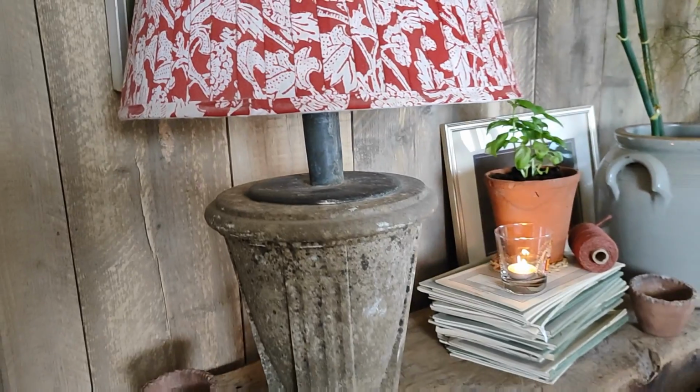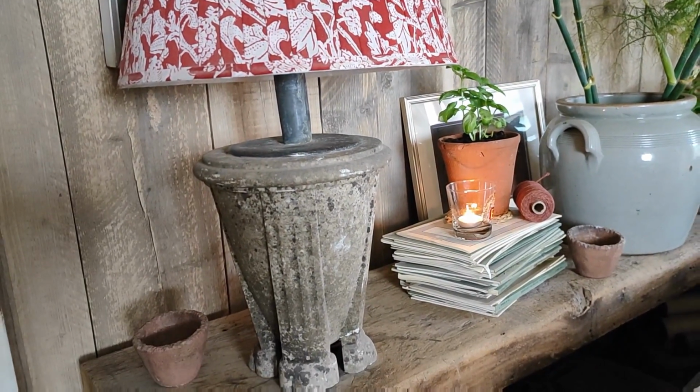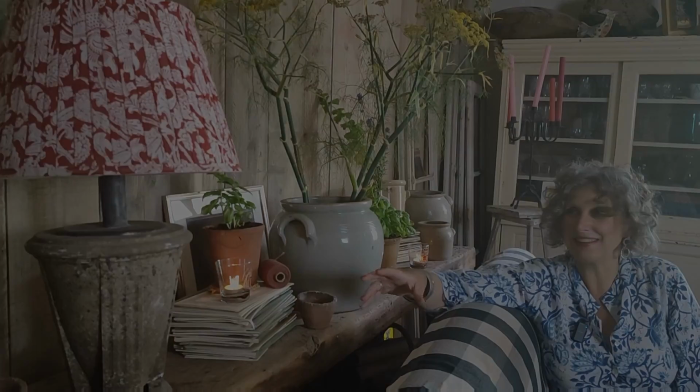So that's gone straight into the living room. I do use it. I couldn't put that into the shed of doom. I just wanted to use that and I love it. I love the texture, the colours and the character.